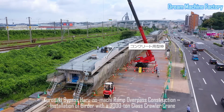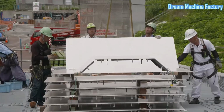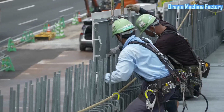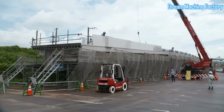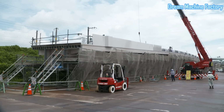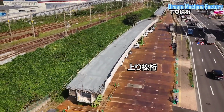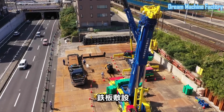Kurosaki bypass Haru-no-machi ramp overpass construction: installation of girder with a 3,000-ton class crawler crane. The Kurosaki bypass is an essential infrastructure project located in Kitakyushu City, Fukuoka Prefecture, Japan. This bypass spans a total length of 5.8 kilometers, providing a dedicated roadway with 2 lanes on each side.